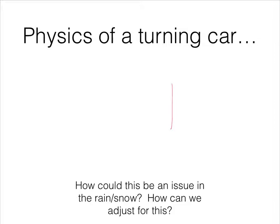So, I've got a car, which is a box, as always, and my car wants to turn. Well, how does it turn? Well, the driver turns the wheel and magically it just goes, right? Well, no, of course not. When the driver turns the wheel, the tires turn, right? So the tires are now facing this way. So the wheels turn, okay? And then the wheels push backwards on the Earth, and the Earth pushes forwards on the wheels.